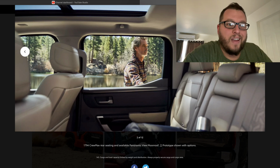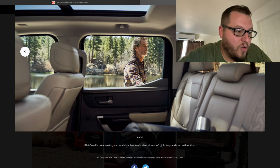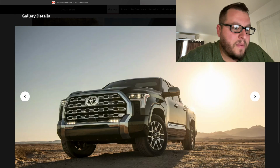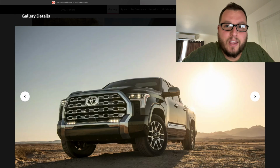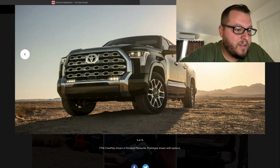So we get rid of that kind of reddish tan leather for this actual tan or cream color leather. It looks nice. You can see the door panel there. It's a huge change. The seats look comfy. They do. You see that panel roof in the top. So I was right in thinking that was the higher grade. So it's 1794. I don't know if they're still going to have a Platinum. We'll see.